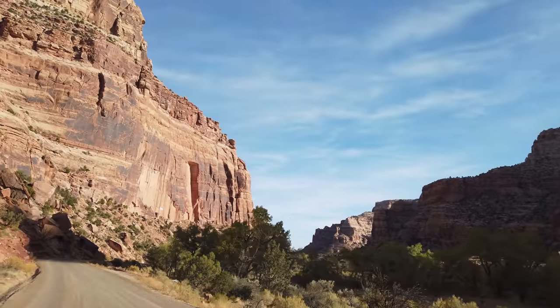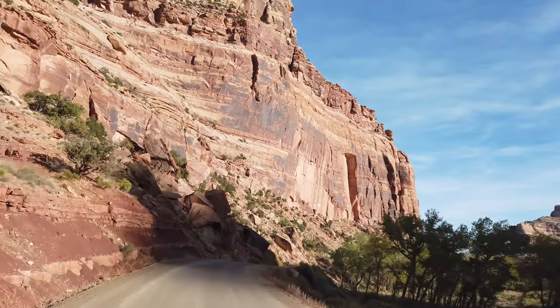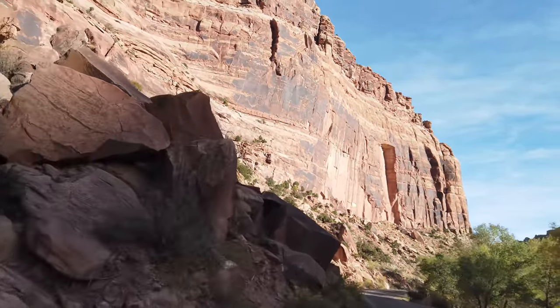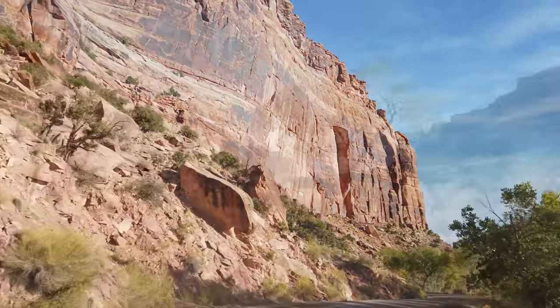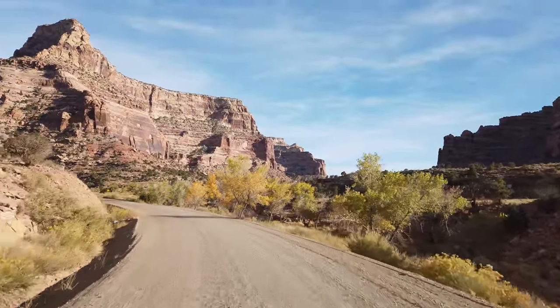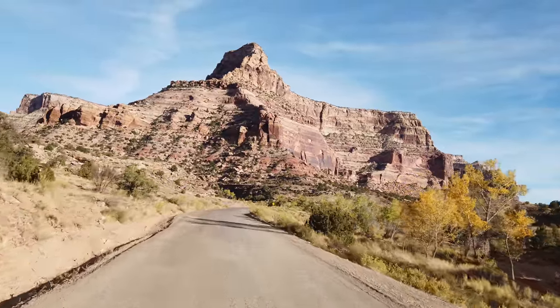Beyond the Pictograph Panel, the Buckhorn Draw Road continues its slow 1,000-foot descent to the San Rafael River, along the floor of the Little Grand Canyon. Along the way, the surrounding cliff walls continue to grow in height. This was one area reportedly used by Butch Cassidy and his Wild Bunch gang to hide from the law after pulling off nearby heists.